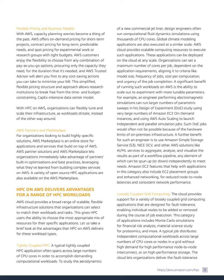Organizations can set a maximum number of cores per job, dependent on the application requirements, aligning it to criteria like model size, frequency of jobs, cost per computation, and urgency of the job completion. A significant benefit of running such workloads on AWS is the ability to scale out to experiment with more tunable parameters. For example, an engineer performing electromagnetic simulations can run larger numbers of parametric sweeps in his design of experiment study using very large numbers of Amazon EC2 on-demand instances, and using AWS auto-scaling to launch independent and parallel simulation jobs. Such jobs would often not be possible because of the hardware limits of on-premises infrastructure.